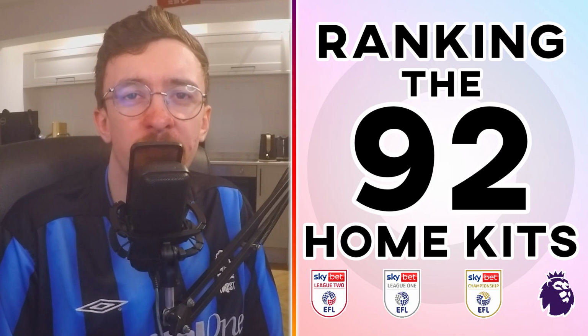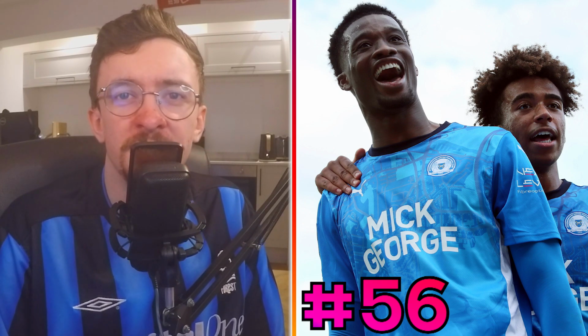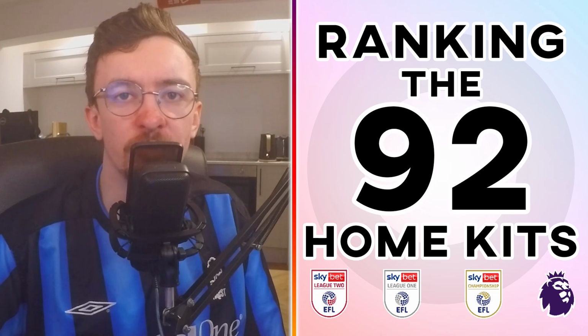Then in 56th place, we move on to Peterborough United. Puma are back once again, and this time it's their effort for Peterborough. The main design in the body of the shirt depicts a map of the city, which I think is a very nice design idea, but I feel like the execution doesn't really look that great. Wearing your city with pride is a brilliant idea, but I do feel that it could have been done a little bit better. I'm not sure how, but it just could have been done better. Trust me, bro.